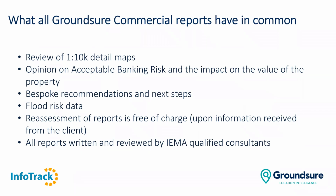And just a few things that all of our commercial reports have in common. We always review our small scale mapping, and I'll take you through exactly what the difference is between small scale and large scale mapping. I mentioned those acceptable banking risk security questions that we ask. They've all got bespoke recommendations and next steps. All of our reports have full flood risk information in them, meaning that there's no need to get a separate flood report. And if you do get any further information from us, like information from a local authority, then we will reassess the reports free of charge.